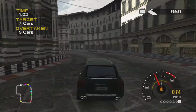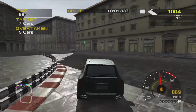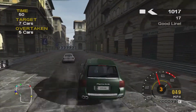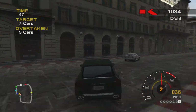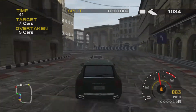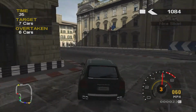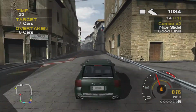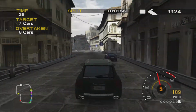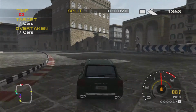1 minute left. Can we catch up these other 2 cars? Catching up the Lancia, and of course my luck was going to run out and hit the inside of the barrier, slowing us right down, and just shoving the Lancia out the way so we can try and catch this last car up. 30 seconds, and as you can see from here, this was quite easy in the end. Overtake the Audi there with 25 seconds left, so I'm just going to skip it to the end for you. There's no point watching the drive for the rest of that.